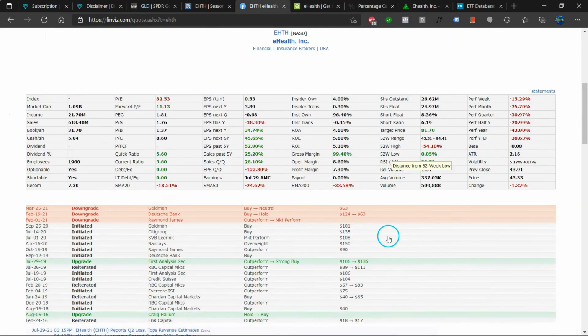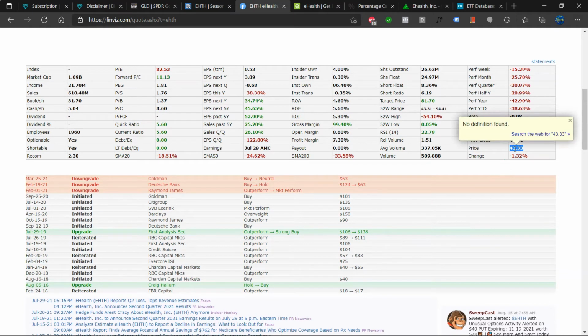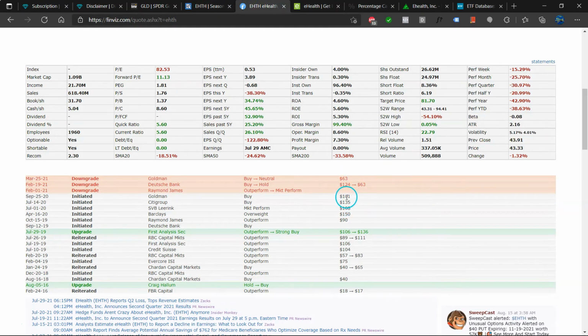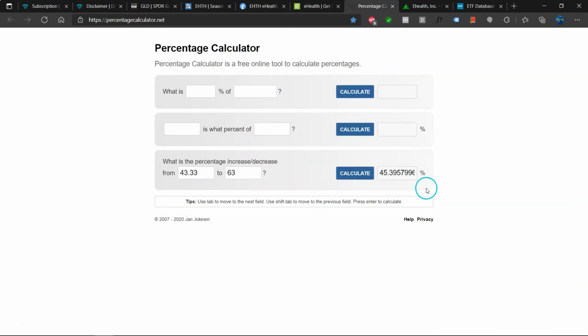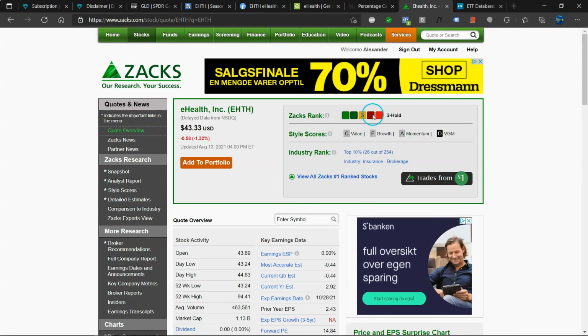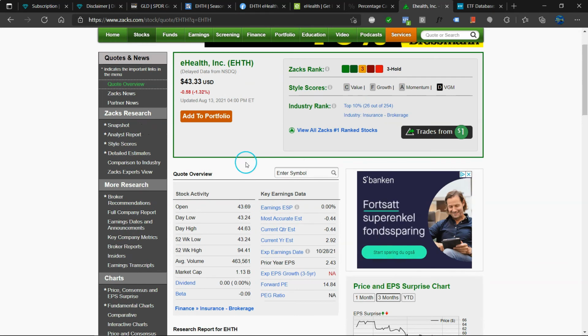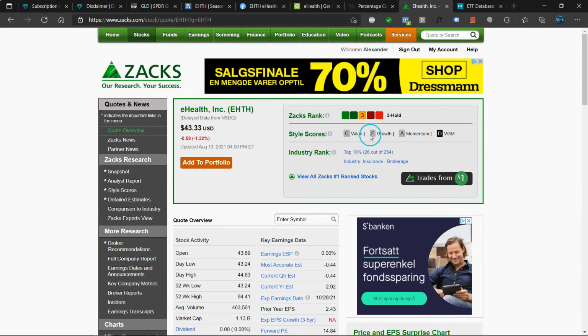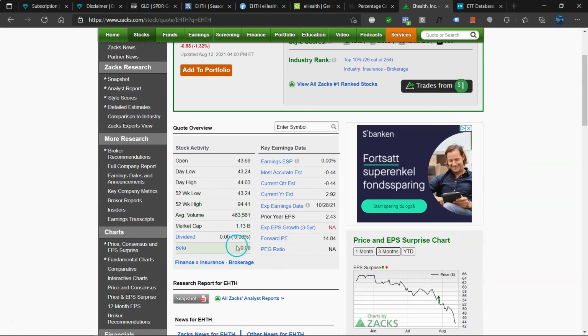Looking here at FinViz, let's look at the price targets. So the current stock price here is $43.33. And when you look here at the price targets, 63, 63, 101, 135, 105, 150, and 90, if you look here at the worst of the recent price targets, like $63, that would be a 45% rally from the current stock price, which is bullish. Analyst rating is number 3, hold. Value is C, given that this is a more techie insurance play, C value isn't that bad. Growth is not good, but then again you have an A momentum score. The industry rank is really good, top 10% industry, insurance brokerage, $1 billion in market cap, no dividend.